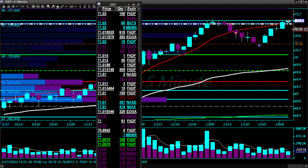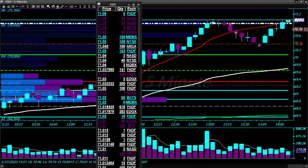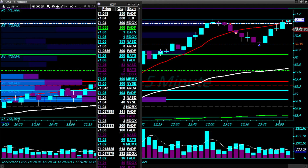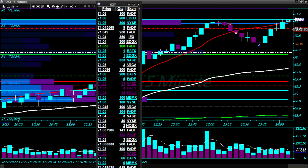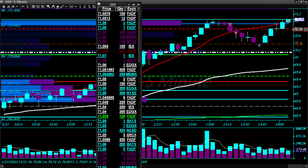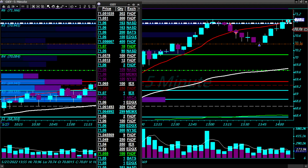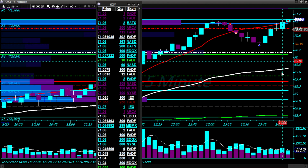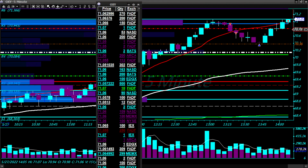Let's see, the level 2 is looking a lot stronger, the ask is looking a lot stronger compared to the bids. But there's a bunch of bids stacked up at around 70.89, or 70.98. There's a big bid right there. So I've got to watch for a pullback to catch that order, you know. And I don't really see anything below 70.89.